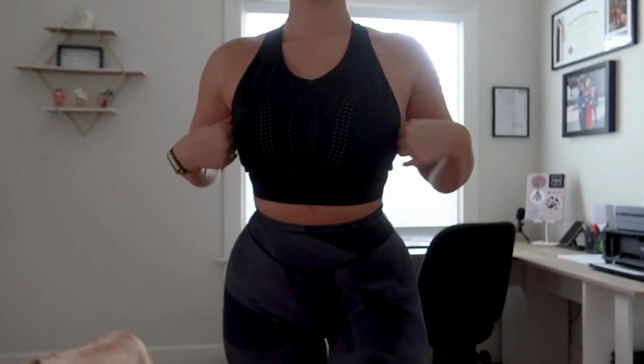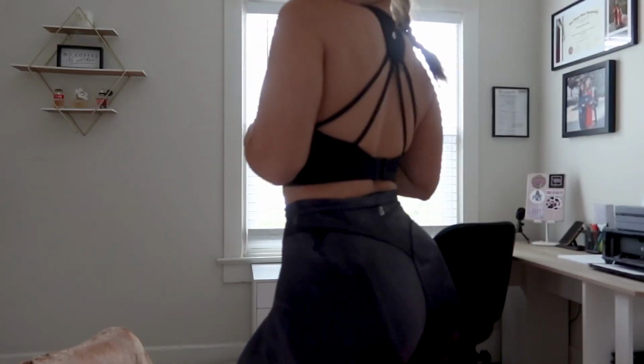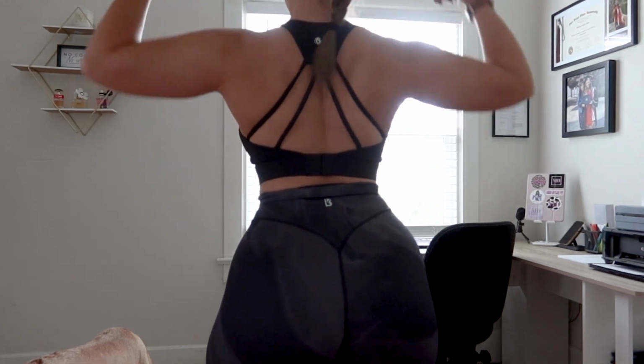And then I do also have it in the Onyx black color, which is just a basic black if you guys like something like that. Open back detailing, same thing. And this is honestly probably one of my favorite sports bras launching from this collection.